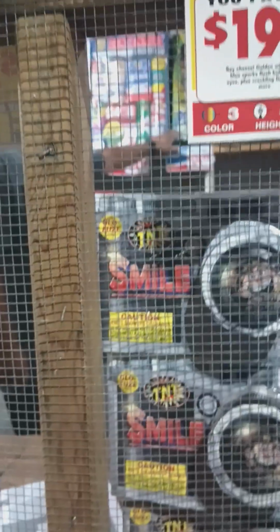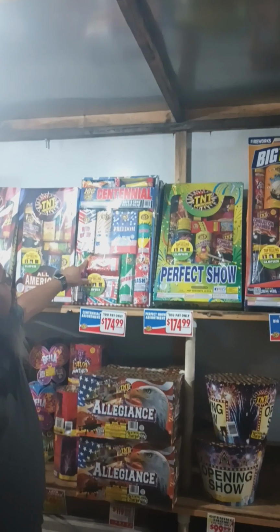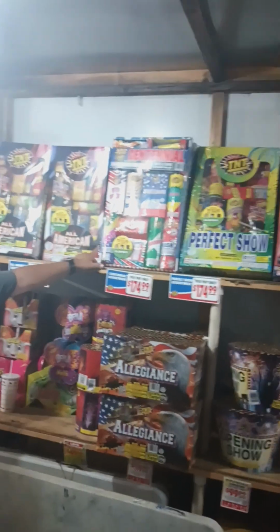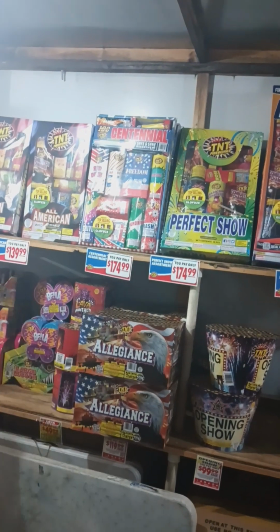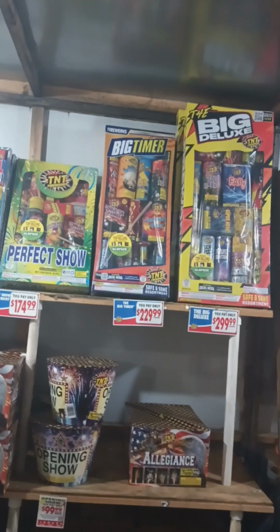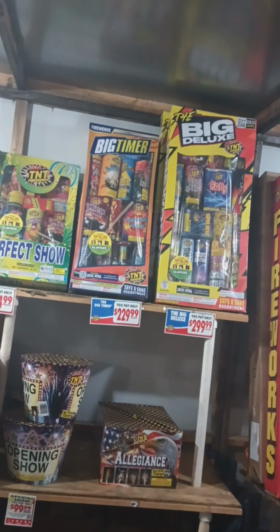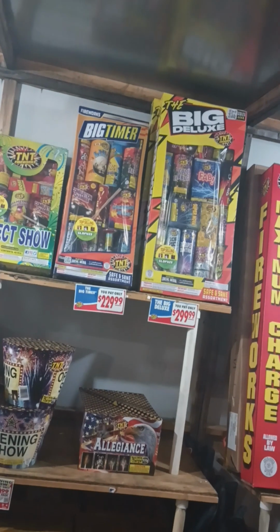Yes, sis. Okay, look. So this one you get an assortment of big and small. You get 49 pieces in this one. This one you get, I believe it's 21, but they're all large. Which one would you say would be better? If you want size, I would say this one. If you want a bunch of them, then I would go with the perfect show.